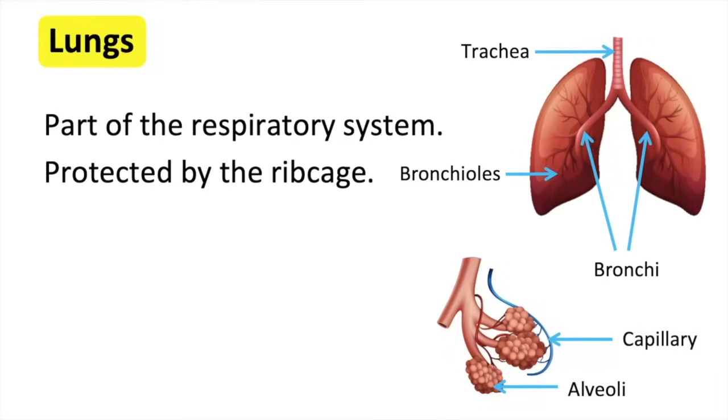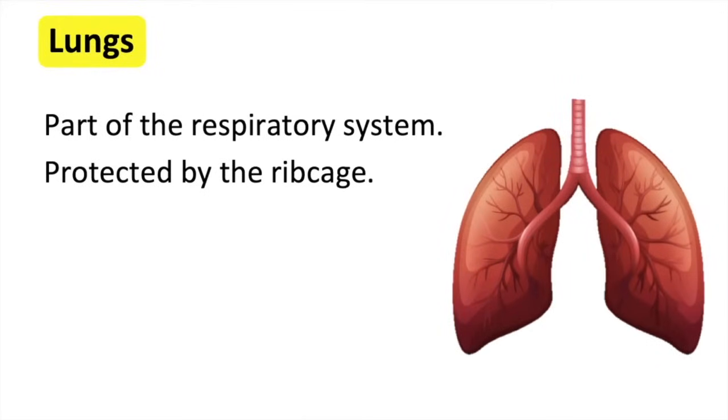Now let's go through the process of breathing in. When you inhale, the air you breathe in travels through your nose or mouth down the trachea. The air then travels through the bronchi into each lung. From here, the air travels through the bronchioles into the alveoli.